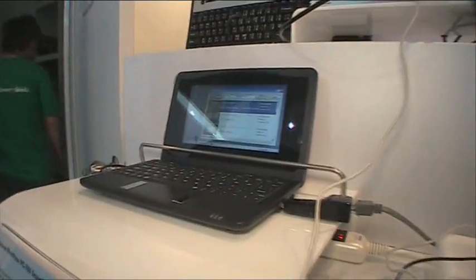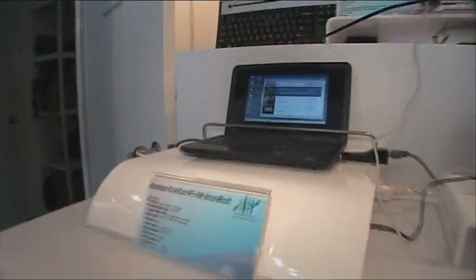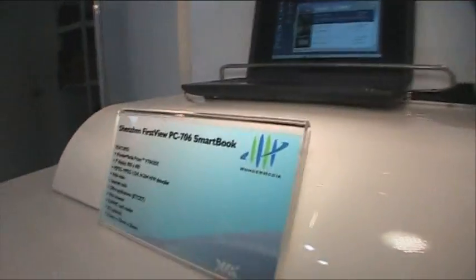So we get a little bit closer look for the VIA ARM-based stuff here. We are actually playing now with a netbook-like ARM-based device, which is now of course called SmartBook, because you have to separate them too. So tell me a bit about the uses of this kind of devices.